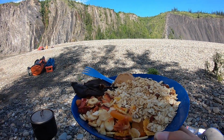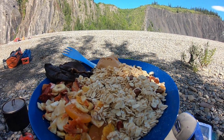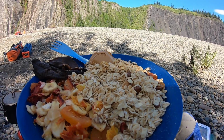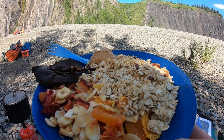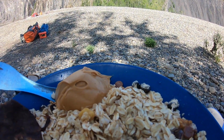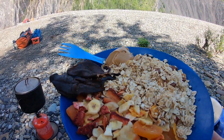Well, here's what we're rocking for breakfast today. Got a high energy oatmeal with nuts, chocolate chips, cranberries, protein powder, cinnamon in there. We got some dried fruit here that we've made. A little stash of peanut butter over there. And then a little side of smoked beef jerky, just for some extra protein.